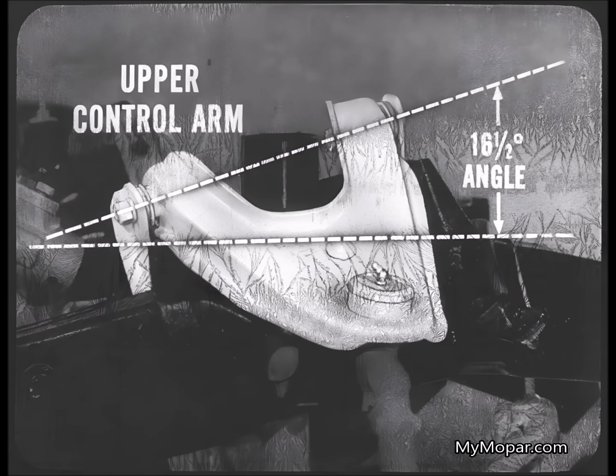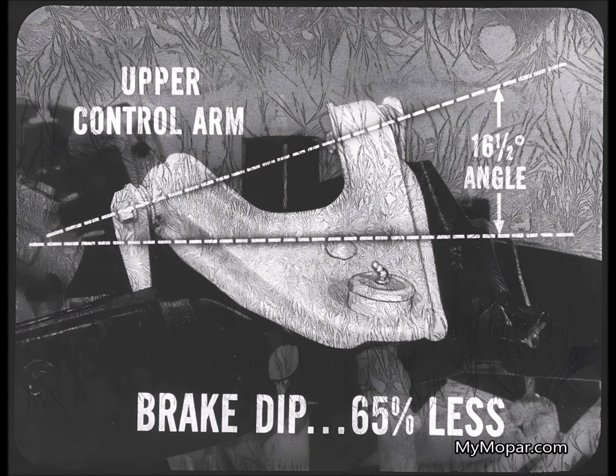For level stops, this unique upper control arm is slanted at a 16.5-degree angle, which tends to lift any braking action that is applied. And as a result, brake dip is 65% less on the new Plymouth than it was last year. No matter how suddenly you stop, you stop level, without any appreciable nosing down of the front end.